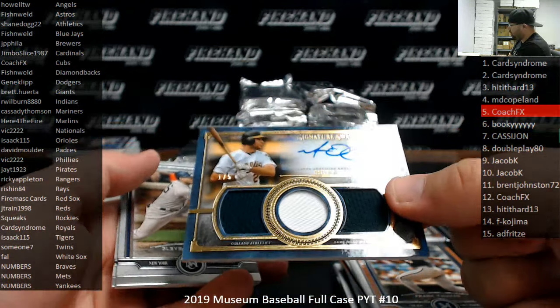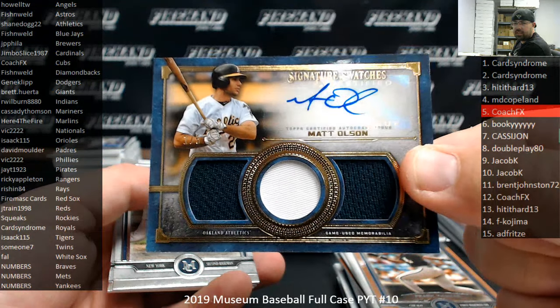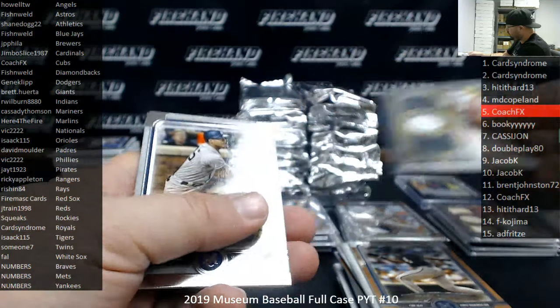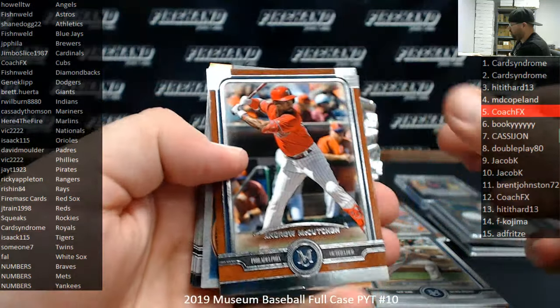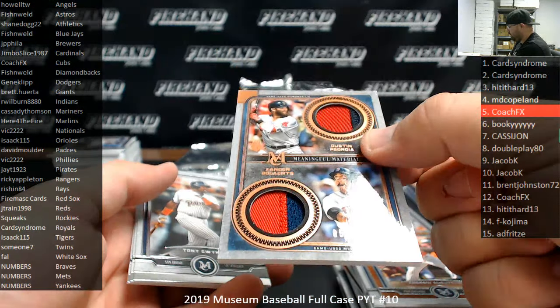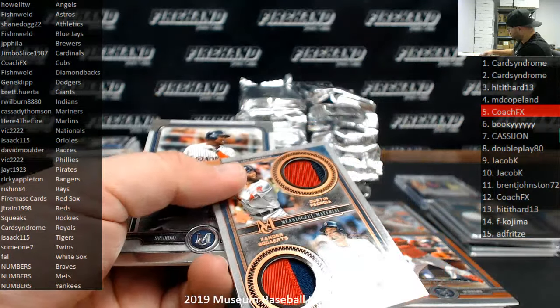Signature swatches gold, number 1 out of 5, Matt Olson, Athletics, going to Shane Dog. Nice hit. Dual meaningful materials, copper to 35. Pedroia and Bogaerts. Boston Red Sox going to Fire Mask Cards.